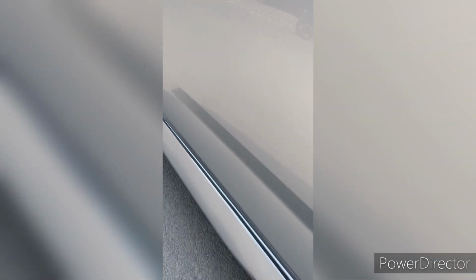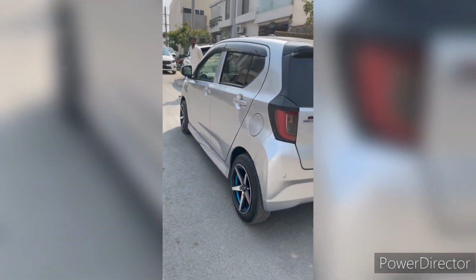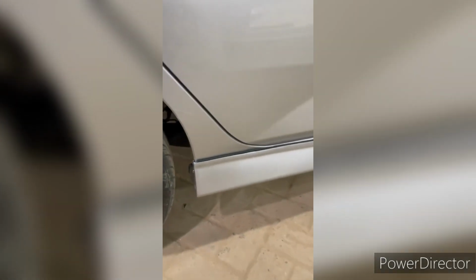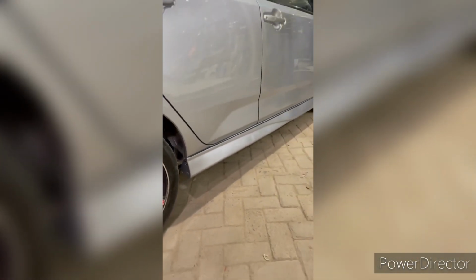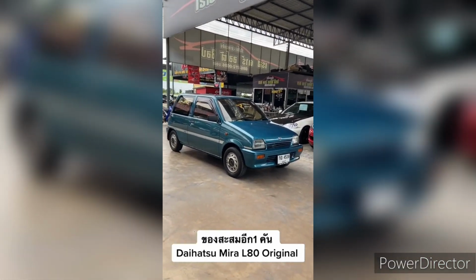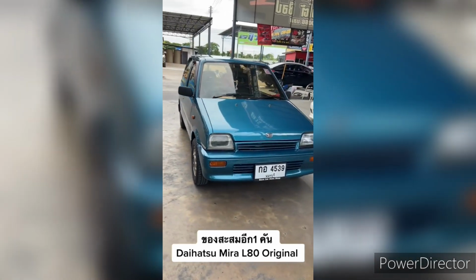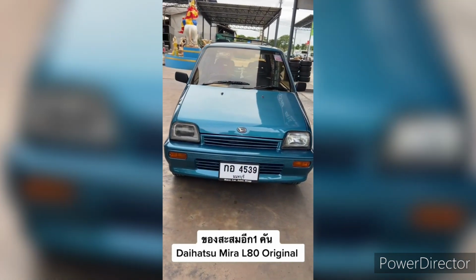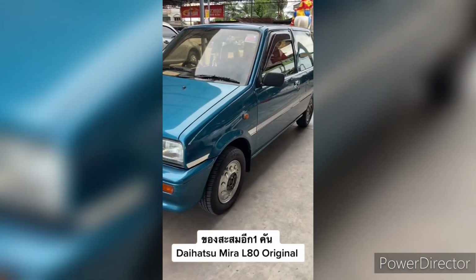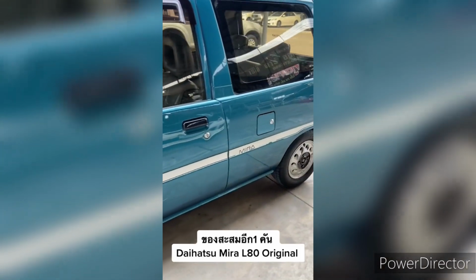The latest iteration of the Daihatsu Mira, which was launched in 2019, is powered by a 660cc 3-cylinder engine that delivers 51 horsepower and 60 lb-ft of torque. It is available in both manual and automatic transmission options, and customers can choose from a range of trim levels and features. One of the standout features of the Daihatsu Mira is its fuel efficiency.